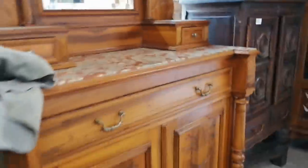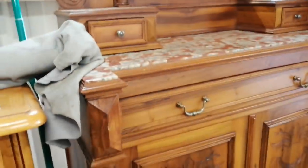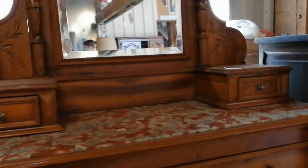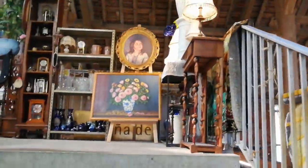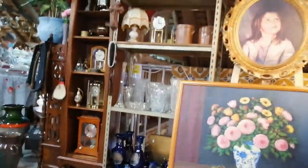Oh. That's nice. 400. That's beautiful, isn't it? I love the arched mirror. But yeah, 400. And this marble is really unusual. Look at that. Beautiful colour. It's very hot in this bit because it's at the top of the building and it's 30 odd degrees outside. Whew.